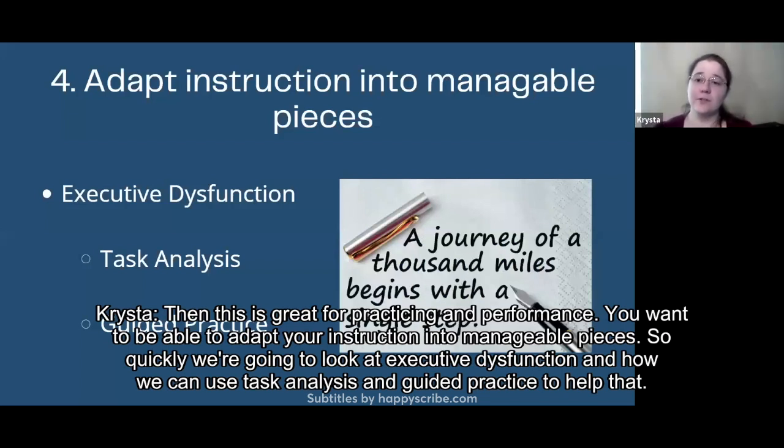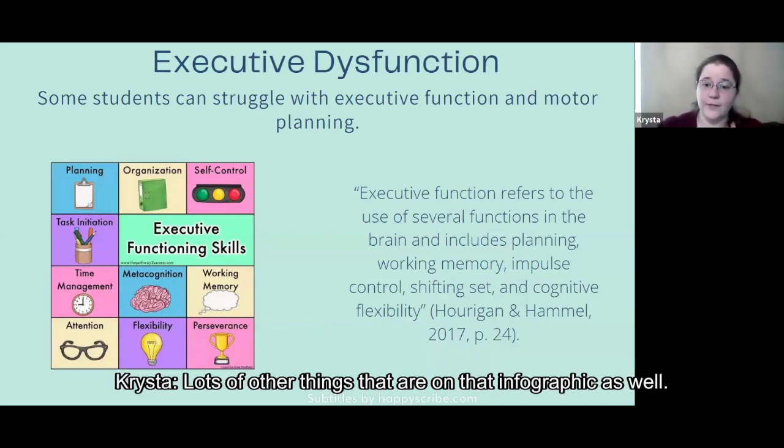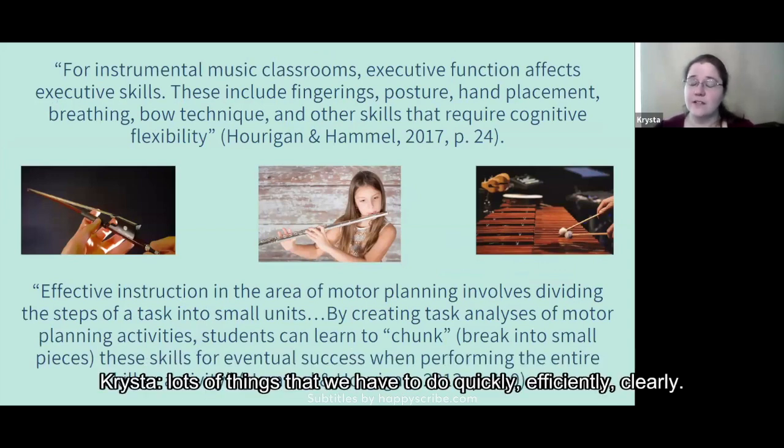You want to be able to adapt your instruction into manageable pieces. So quickly, we're going to look at executive dysfunction and how we can use task analysis and guided practice to help that. So some students can struggle with executive functioning, which is the parts of the brain that include planning, working memory, impulse control, cognitive flexibility, lots of other things that are on that infographic as well. So for musicians, this translates into a lot of what we do. Fingerings, posture, hand placement, bow technique, lots of things that we have to do quickly, efficiently, clearly.